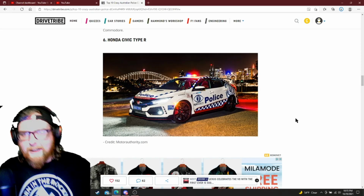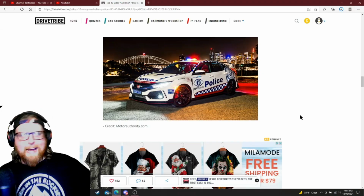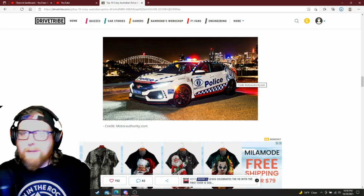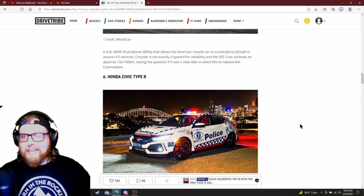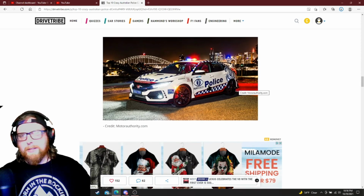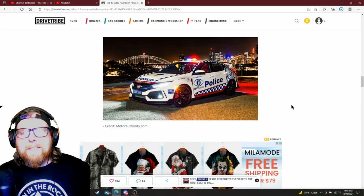Honda Civic Type R. As cool as it is, it's kind of bizarre, right? I don't think that'd make a good cop car. I mean, it's a 4-cylinder. I know it's fast, but it's smaller. I mean, Civics have gotten bigger. This is twice as big as my old 89 Civic Si. I know they've gotten bigger nowadays and more bloated looking, but it's not big at all compared to like that 300 or something, right? That's just kind of bizarre.